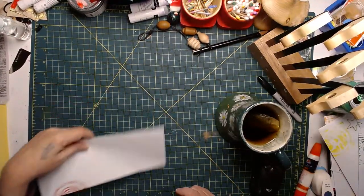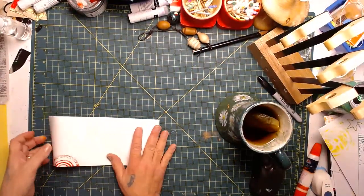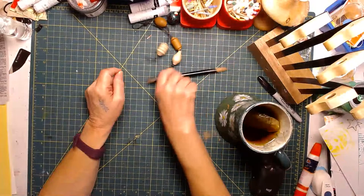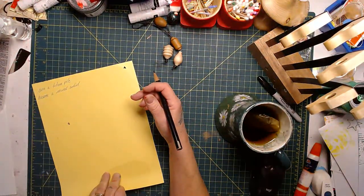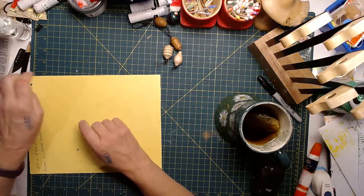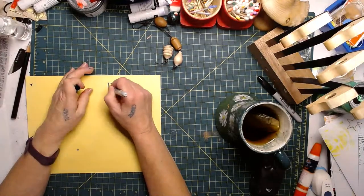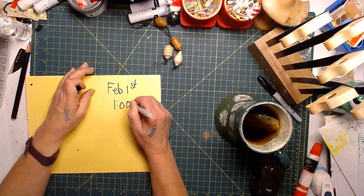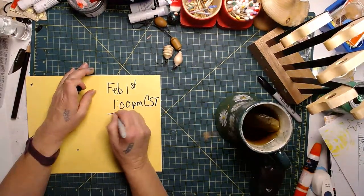What do you think? I need to add something to the front of this. It's going to have to go in the to be continued bin. Okay, so February 1st, let's write this down, nice and big. Big black marker. February 1st, 1 o'clock p.m. Central. And it's a Zoom.